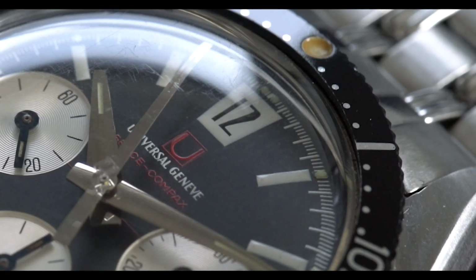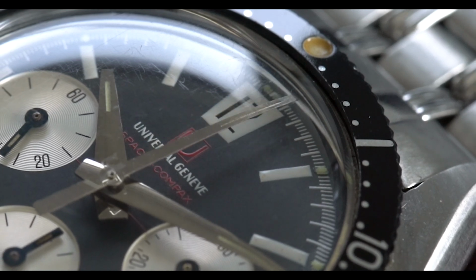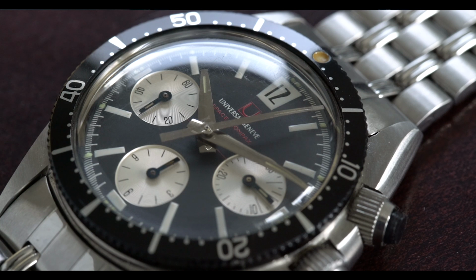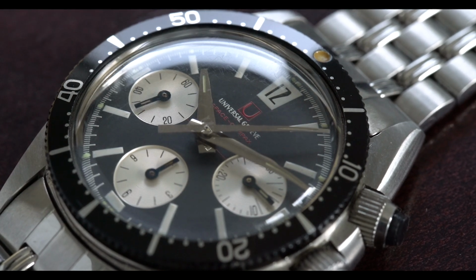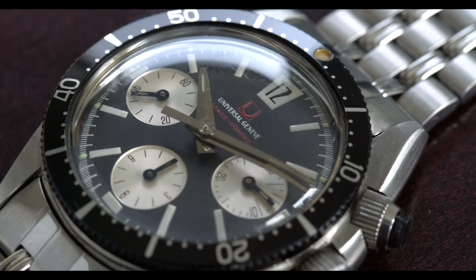What's interesting with the Space-Compax is, unlike an Omega Speedmaster or a Daytona that has a tachometer on the outside of the watch, or a fixed bezel, this actually has a rotating bezel, which is similar to a dive watch. So we have a luminous pip at the 12 o'clock position, and then we have a fully graduated bezel, which could be used to time a dive potentially, or keep track of time while also having chronograph functionality, which is really interesting. The vibe and the feel of this watch is really interesting.